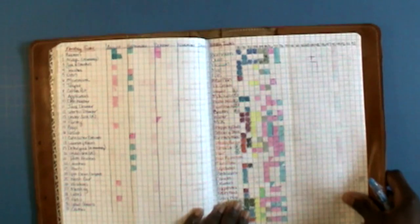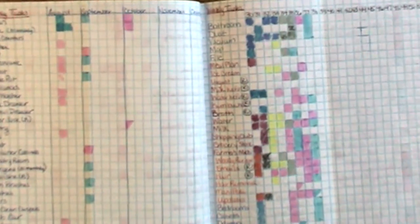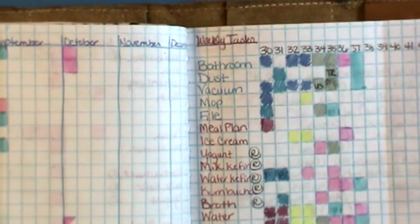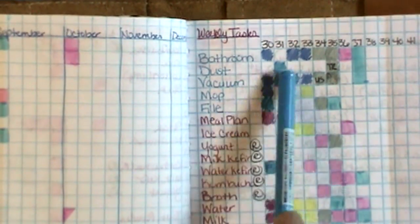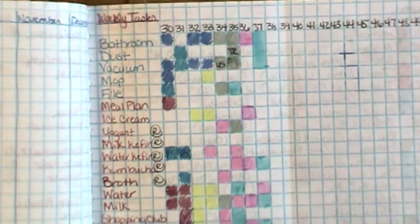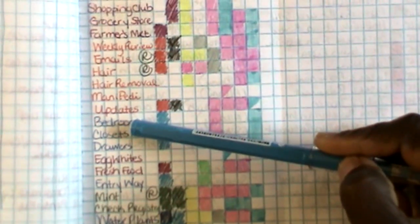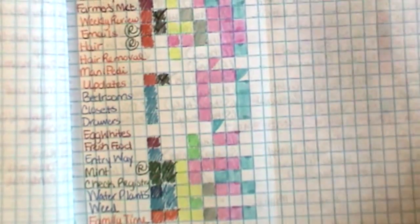So right here I have my weekly tasks. So basically right here I have that I want to clean the bathroom, dust, vacuum, mop, and file every week. So as I get those things done on a particular week, I'll highlight the box that pertains to that week. And then I have some meal planning type tasks here. It's all color coded. Then I have some personal things that I want to get done. And then, there's a few more cleaning tasks, like making sure the bedrooms are straightened up and the closets are neat and stuff like that.